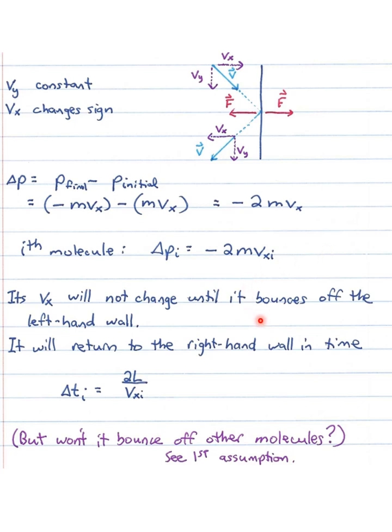Now, its vx will not change until it bounces off the left-hand wall. So it's going to keep on going. It might bounce off the floor, but that bouncing off the floor will change its vertical velocity. That's not going to change its horizontal velocity. So it will keep on going with that vx, and actually now it's negative vx, until it hits the left-hand wall. And then it's going to bounce, and sometime later it will eventually return to the right-hand wall.